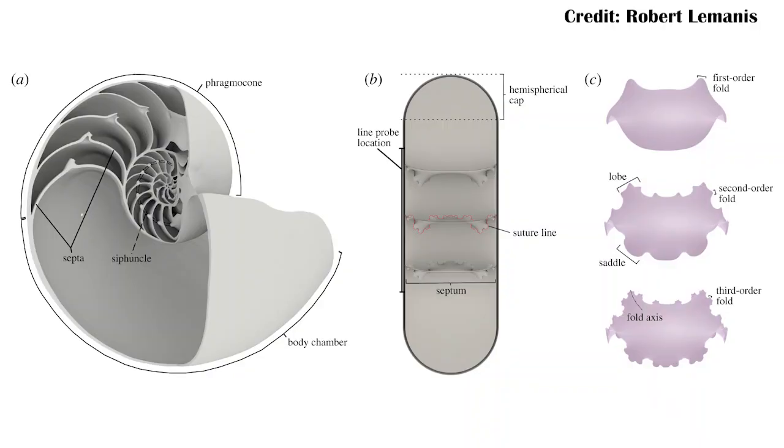There's been a lot of ideas about why this is the case. Most of it has come from, were they able to better survive at deeper depths because of these more complex sutures? And this study goes to show that this probably isn't the case. The authors were able to use 3D models of the sutures and the shells of the modern nautilus, which is a similar animal to the ammonites, though not directly related to them.